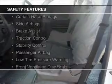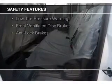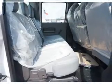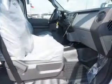Safety was made a priority with these features: curtain head airbags, side airbags, brake assist, traction control, stability control, a passenger airbag, low tire pressure warning, front ventilated disc brakes, anti-lock brakes. Great quality at a great price.